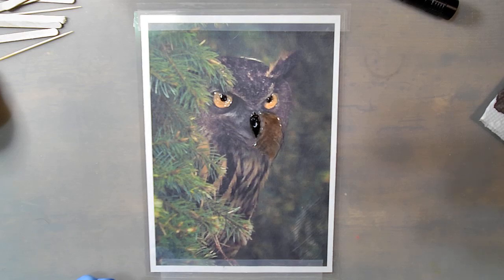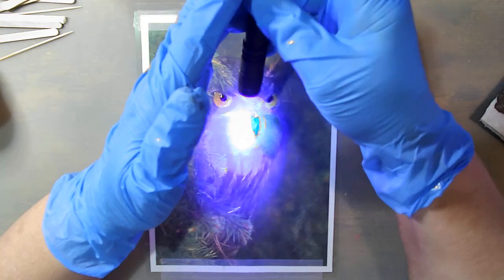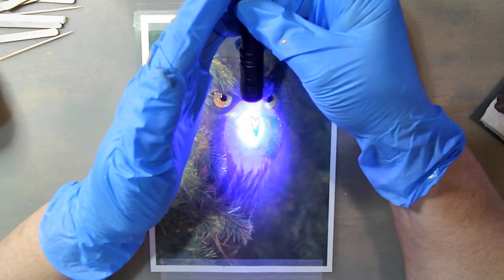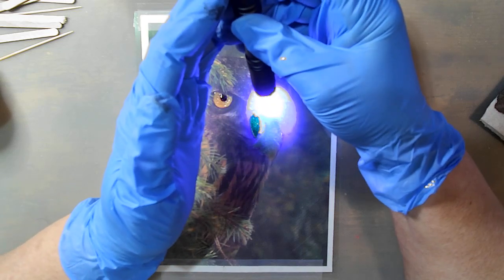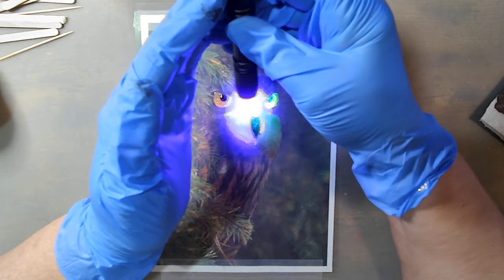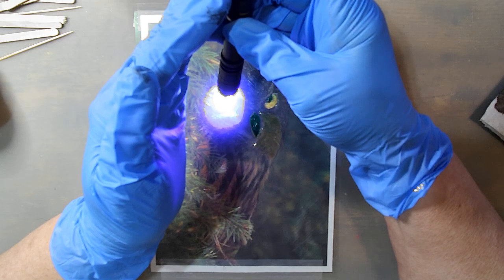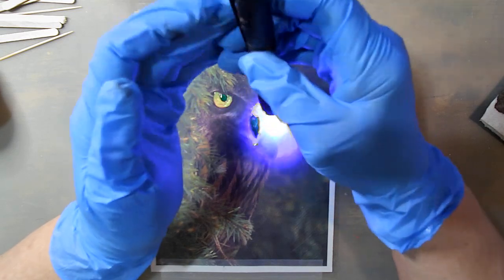Okay, I'm going to cure that. It's got kind of a green in it. So maybe this black does glow. I didn't know. Well, yes, it does.